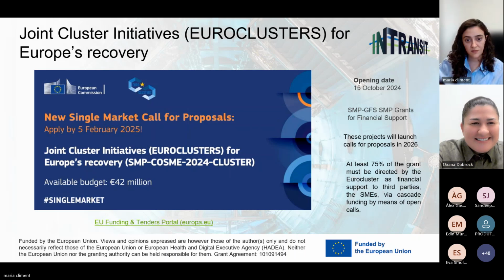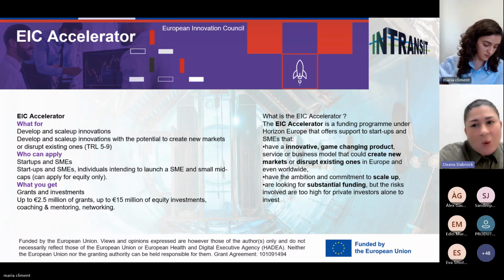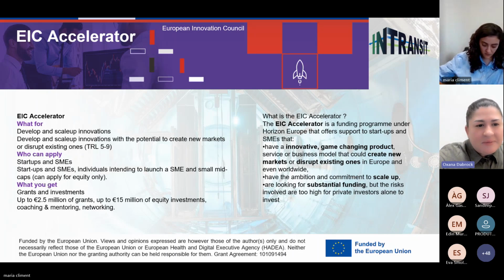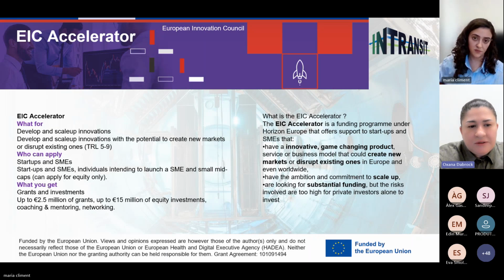Okay, the next one. Another opportunity is the EIC accelerator. This is mostly for the startups and SMEs, and its scope is to develop and scale up innovations, as well with the potential to create new markets or disrupt existing ones, with TRL 5 and higher, or 5 from 9. In this case, we have 2.5 million in grants and up to 15 million in equity investments, in coaching, mentoring, and networking. So overall, this is a part of Horizon Europe.